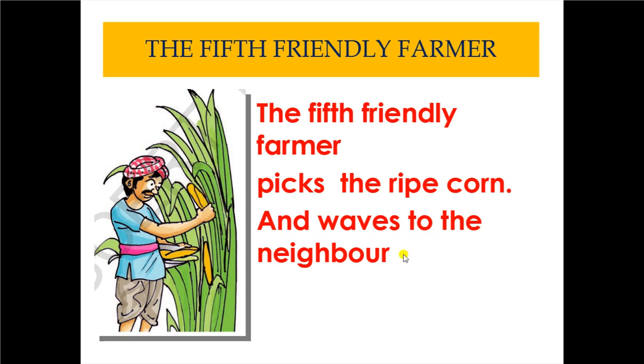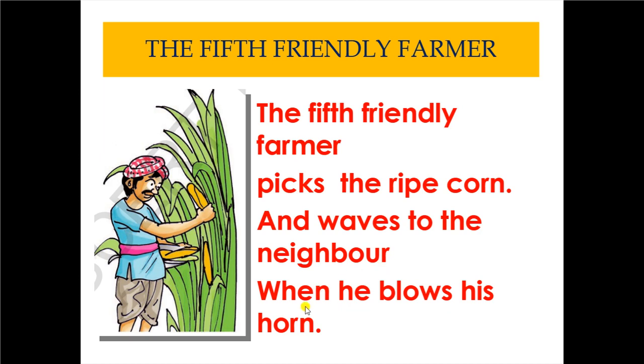And waves to the neighbor. And waves to the neighbor when he blows his horn. When he blows his horn. Okay. Waves to the neighbor. అతను తన చుట్టుపక్కల వాళ్ళందరికీ కూడా ఈ కంకులు నమ్ముతానమాట. When he blows his horn. Blows అంటే హార్న్ కొట్టినప్పుడు వాళ్ళు బయటకు వస్తారన్నమాట నైబర్స్ ఈ కంకులు తీసుకెళ్ళడానికి. So the fifth friendly farmer. Once again, the fifth friendly farmer picks the ripe corn and waves to the neighbor when he blows his horn.